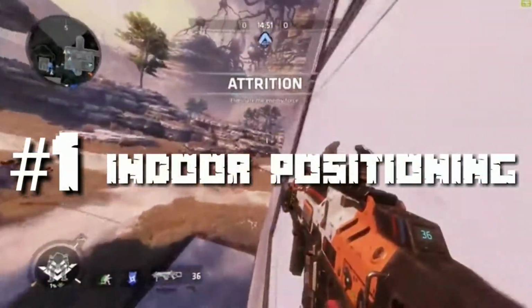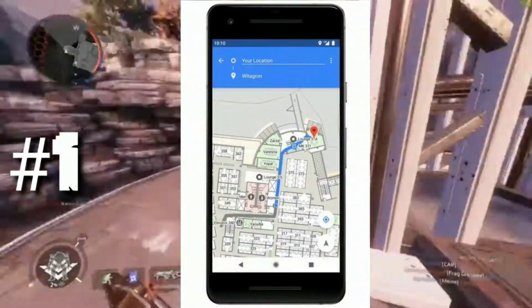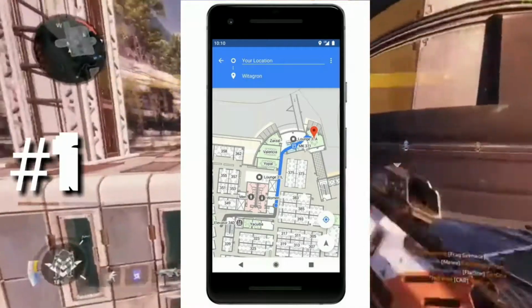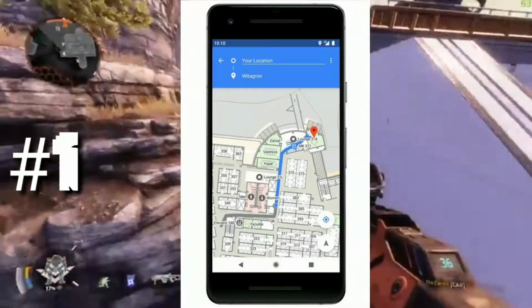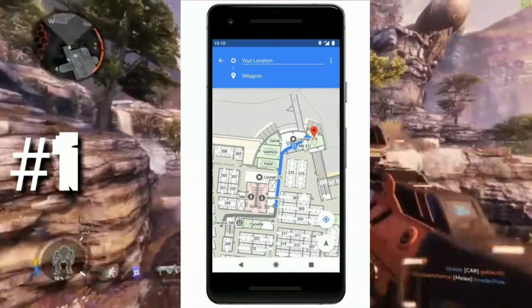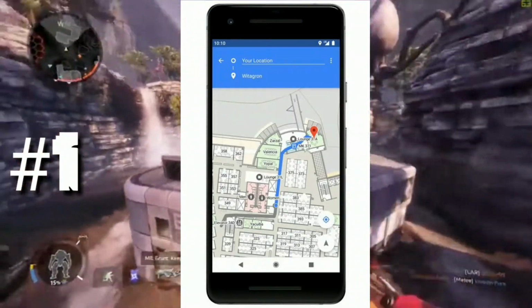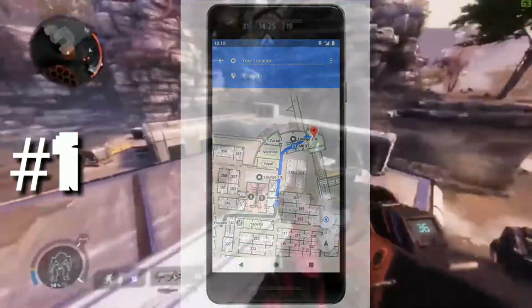First, indoor positioning. Google wants to make turn-by-turn directions while you are inside just as good as Maps has become when you are outside, and Android P is going to start making that happen with a little help from Wi-Fi round-trip time, RTT. This feature in 802.11mc will make it possible for apps to know how far you are from the Wi-Fi access point you are connected to, and developers will be able to use that information to give you a more accurate location indoors.